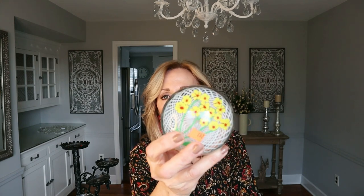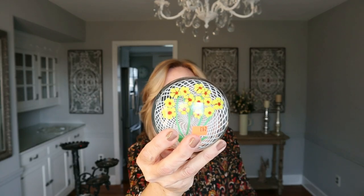The next lot of items that I won, I was so happy I won them, and they are these paperweights. I love these glass paperweights. So here is the first one. It's got like a little daisy thing going on inside, so that is number one. This one came on the tray also.